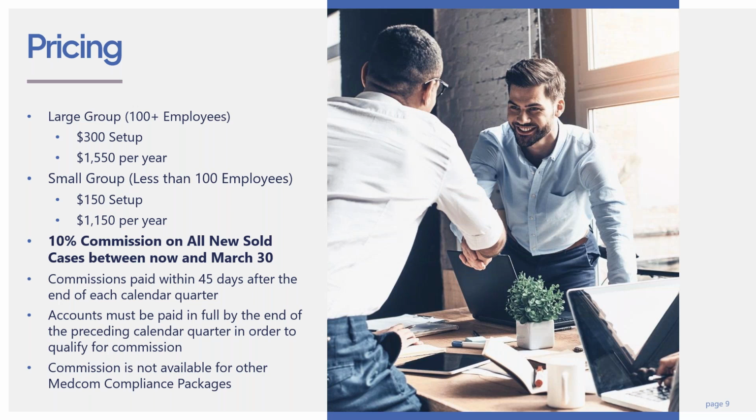And you can see and obviously do the math on 10% of these prices. We have a basic setup fee and then a per year fee that goes on into the subsequent years as they renew. But the great thing here is this is affordable for all the things that you get. A lot of employers are already spending right around this amount for compliance packages that don't include as much and aren't as helpful. So you really end up getting more plus a little extra paycheck and just a nice opportunity.